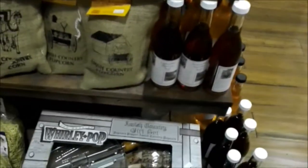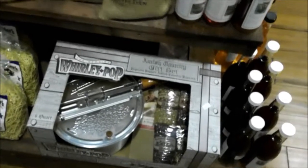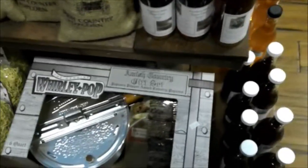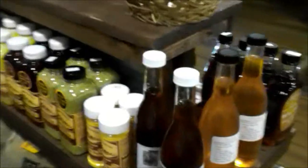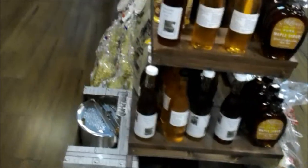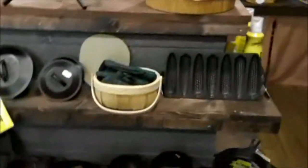Wow. Oh, cool. That's a popcorn machine. Isn't that cool? Oh, that's for me. I love my popcorn. I eat a bag every night. Yep, every single night. Oh, yeah? Yeah. That was my thing. Yeah. Cool.